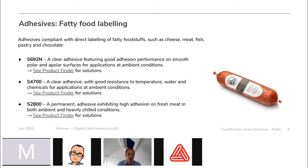To label food products, there is a need for adhesive which can safely be in touch with the food product or its packaging. Some food products contain fat or grease that require special attention. We have various adhesives which are compliant for direct food labeling of fatty foods such as cheese, meat, fish, pastry, and chocolate. My colleague John will explain a little bit later more on the regulatory requirements.